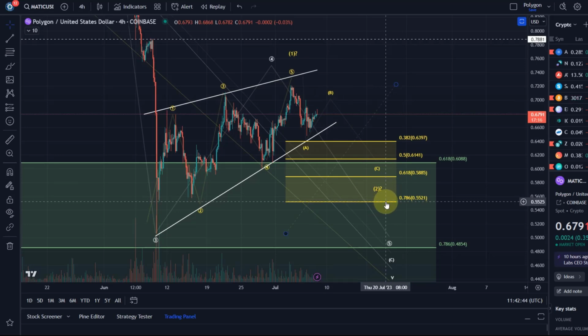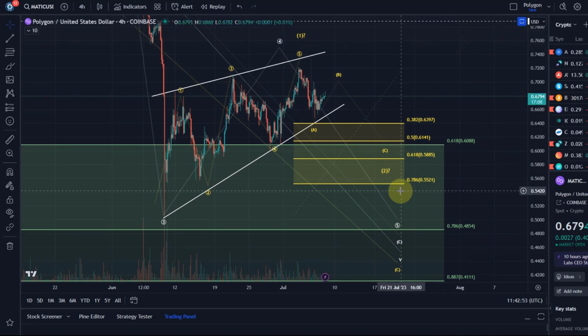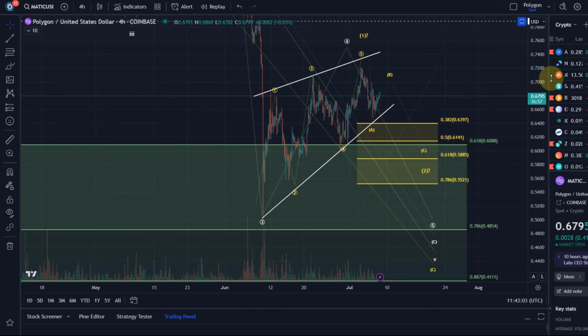So 55.2 cents is the pivot between the yellow count has a chance to the upside, and we could look at $1, $2 in the next major rally, or a breakdown to 48 to 41 cents. But even that would not necessarily be really bearish. Price still has a chance to find support here in the larger bullish scenario.